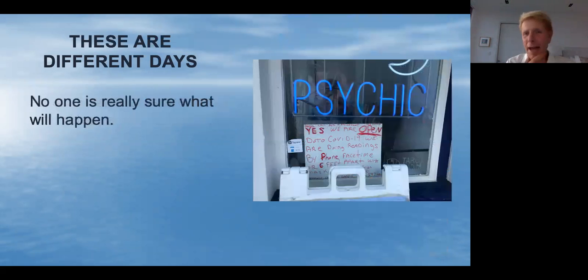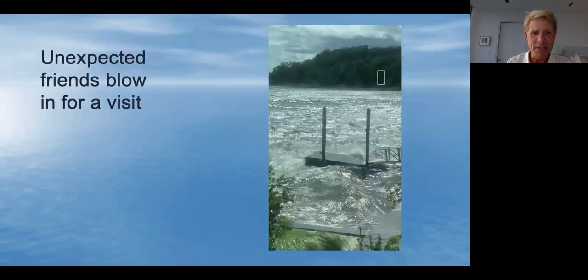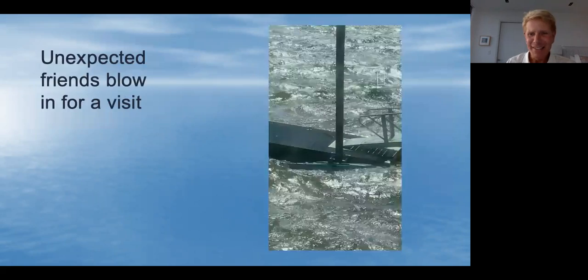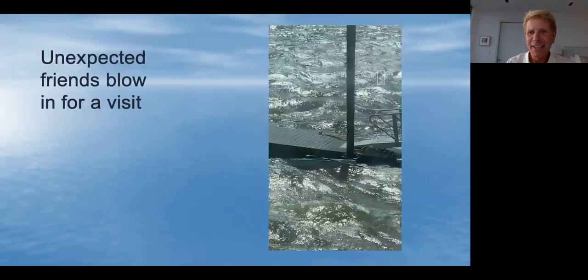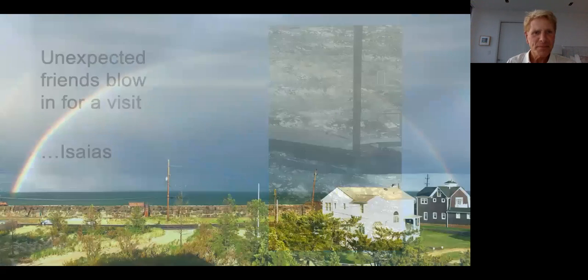So no one's really sure what will happen to this day. Madame Marie on the boardwalk in Asbury Park, even she doesn't have all of the answers. Anything could happen. You never know, for example, if you're going to get an unexpected visitor who will blow in, like we had recently with Isaias. This is out my window at the Navesink. After it looked like the storm had passed, suddenly the winds kicked up. It was a pretty harrowing couple of hours.